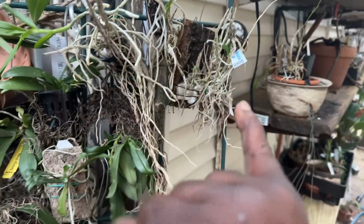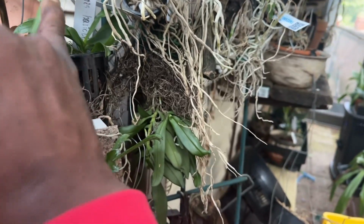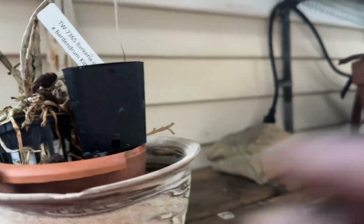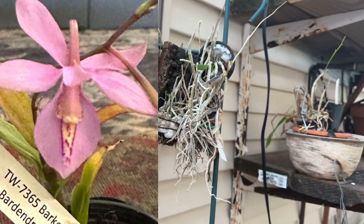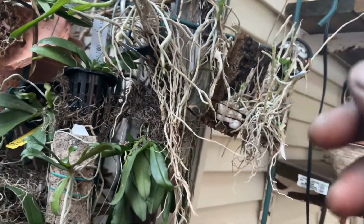My Barkeria collection is right here. I guess there is one outside. This is when they will be putting up their spring growth. Here's this one, and there's this new growth here, and then there's that one, and this is another one here. So, this is Uniflorum crossed with Kitty, Bardendrum Kitty. And let's see, just to give you an idea of some other ones that I have.